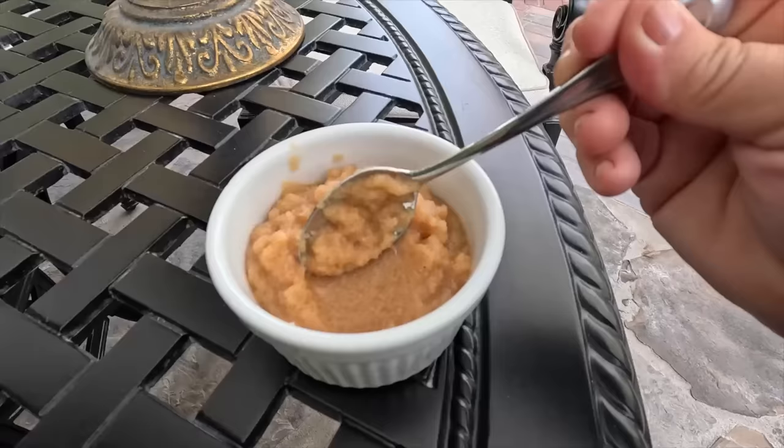All right, guys, it has been a few days. Time got away from me, but we do have a little bit of the applesauce left. Just a little bit. We got a whole mixing bowl out of what we harvested the other day. The consistency is just perfect. And that little bit of cinnamon, oh, it's so tasty. We've been really enjoying it.